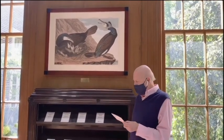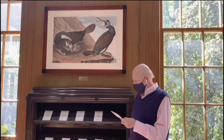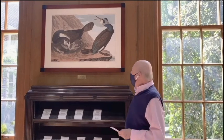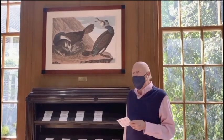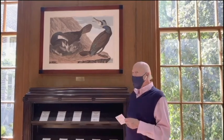So the one bird was done, the female with the mother and the little chicks we see there, she's feeding them, is 1833. And then he did the male in 1834. But he had been on a trip to Labrador to see them. And this is in memory of Charles Emerson, also donated, who was quite a reader.